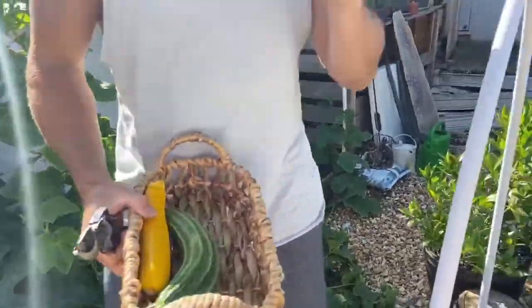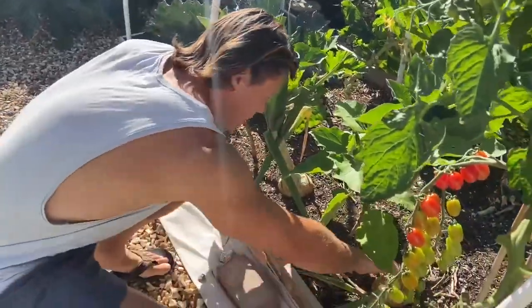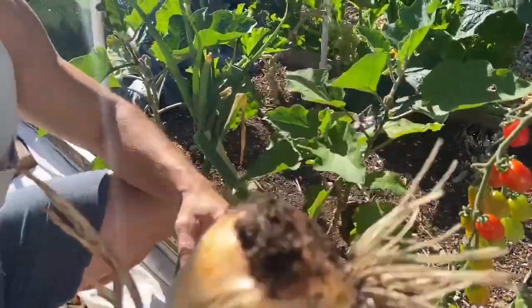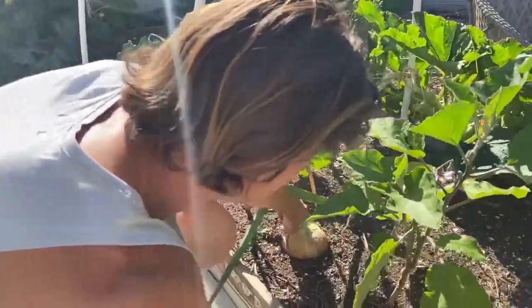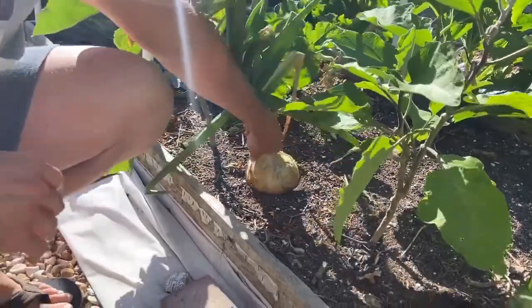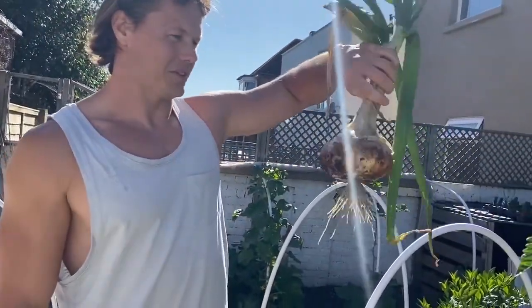Yeah. And I guess while we're over, probably time to harvest these giant onions, and I just want to see the size. It's pretty good. I've seen them in the shop about that big. Let's see if this is any better. Whoa. Beautiful. What a monster.